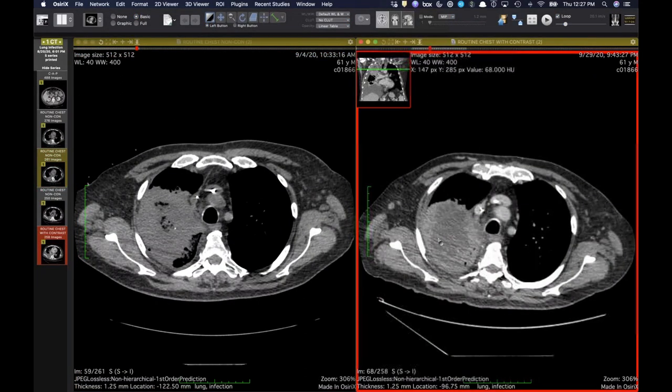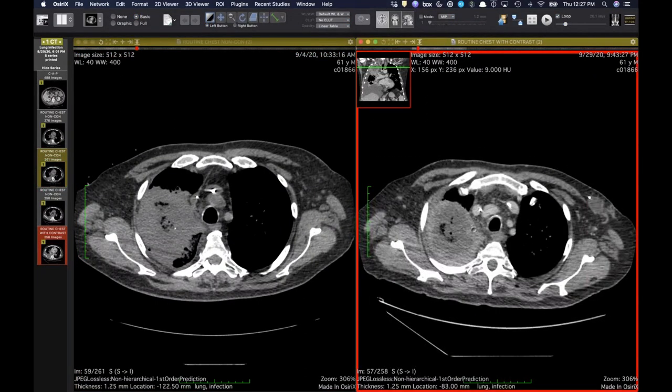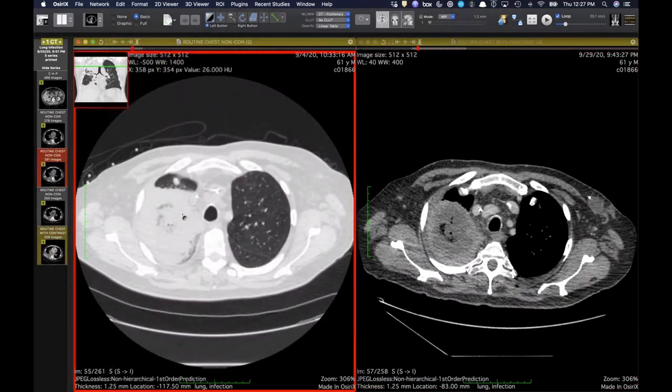So I just thought it was a nice example. I'm trying to get the gross pictures, but we'll see. You know, it's not as much of a bird's nest as we occasionally see, but certainly typical of a big area of infarction with a reverse halo.